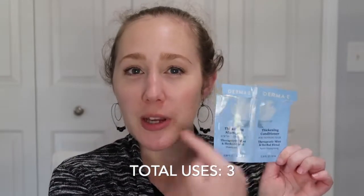Okay, last thing that I had from last update is the shampoo and conditioner foil packet sample from Derma-E. This is their thickening shampoo and conditioner. Honestly, I finished this up pretty soon after my last update, and I don't remember my thoughts on it. I hate when that happens, but I think it was just okay. I don't think there was anything amazing about it. Yeah, but I did use it up, and it took me 3 uses of the shampoo and the conditioner to use this up completely.